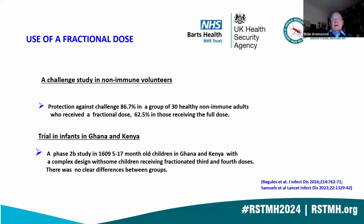Supply is going to be an issue at the beginning, and it was suggested, well, if we could give a smaller dose, then that might help. We'd have more vaccine to vaccinate more people, and a number of studies have been looking at that. One that was done in volunteers in the United States who were then challenged with malaria showed that if they used a fractional dose rather than a full dose, a fifth of the dose for the 3rd and the 4th dose, then there was better protection.